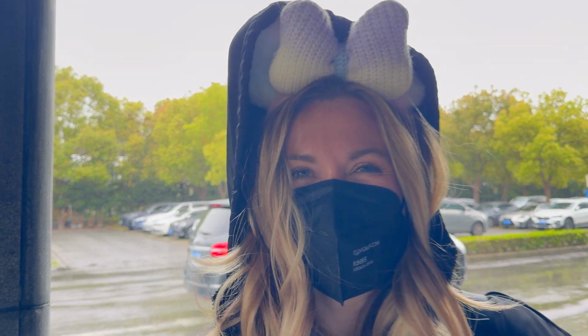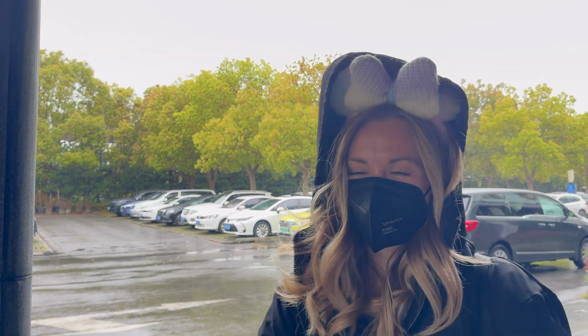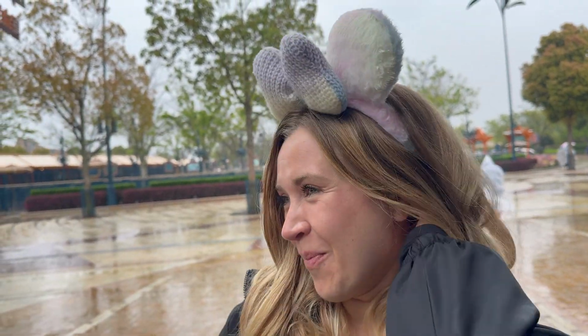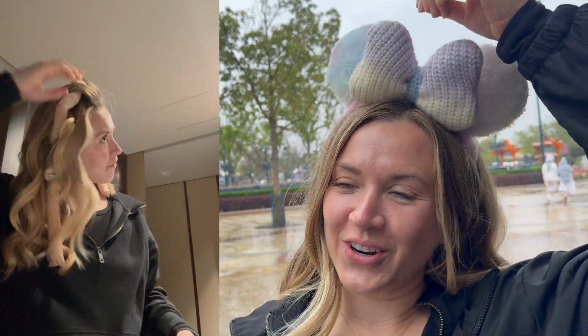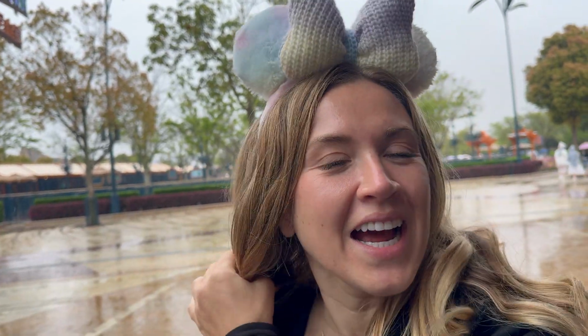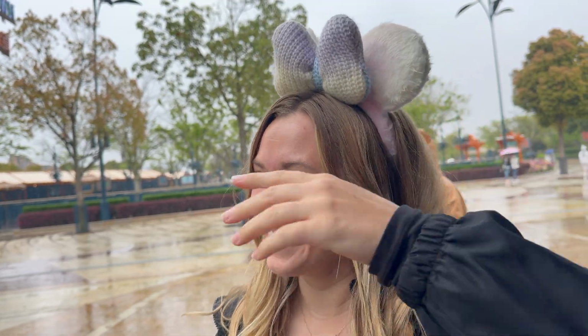It's always raining when we go to Disney. Yeah. It's very rainy. My hair never stood a chance. Don't bother doing your hair. I mean, to be fair, this was just heatless curls, but we're going for a drowned rat type vibe today. Drowned mouse. I don't want to buy a poncho though because it's $20.